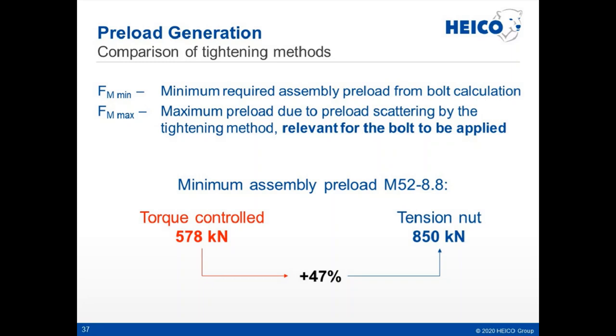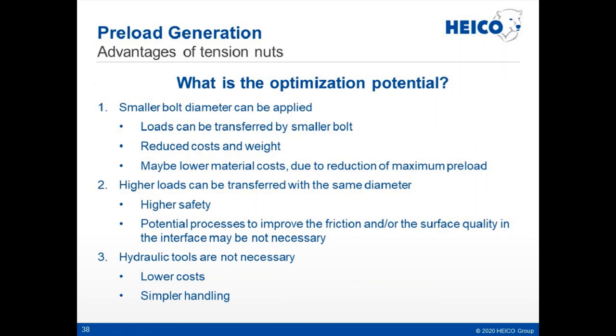So, what does it mean? It does mean that you have only a minimum assembly preload you can ensure with your tightening method for the torque control tightening of 578 kilonewton. Because of the lower tightening factor, the minimum assembly preload for the tension nut, because it's also more accurate, is much higher, it's 850 kilonewtons. This means that you have the optimization potential.